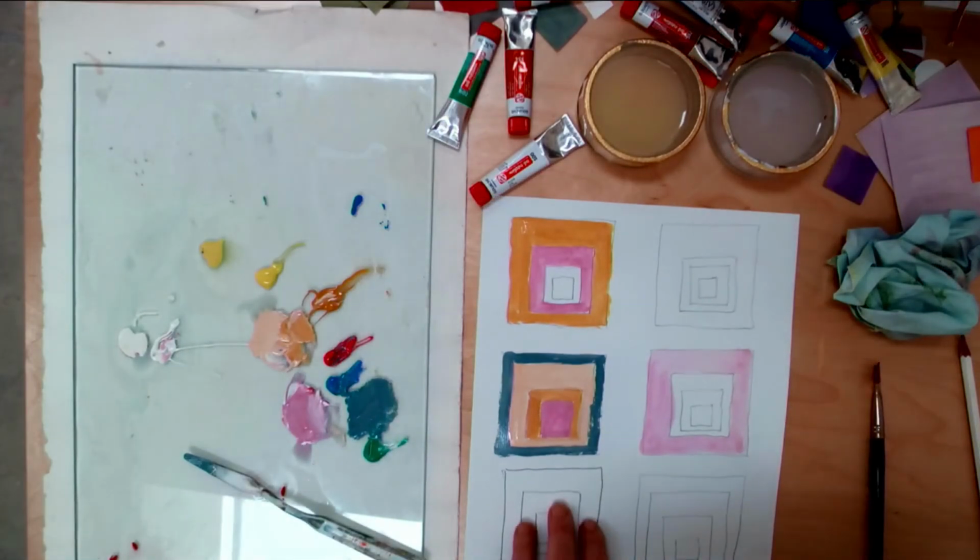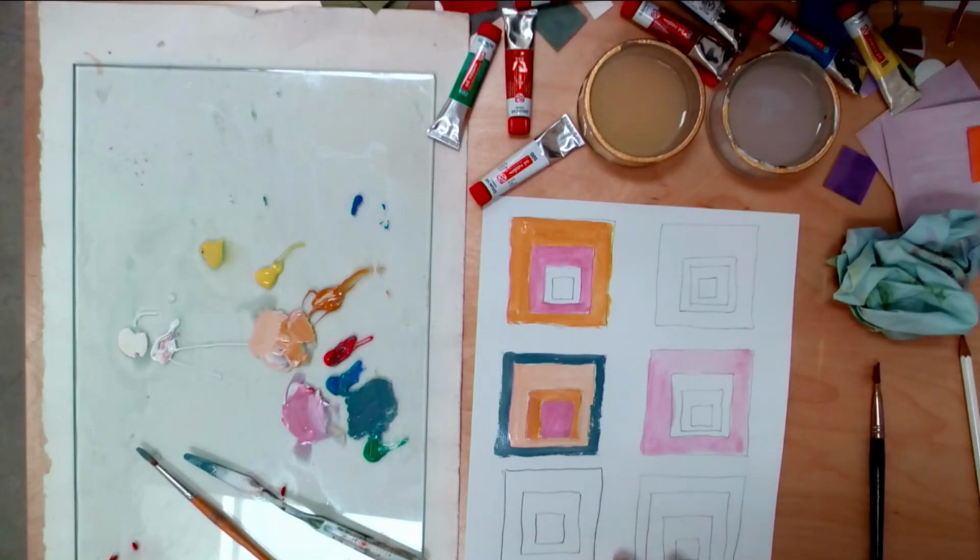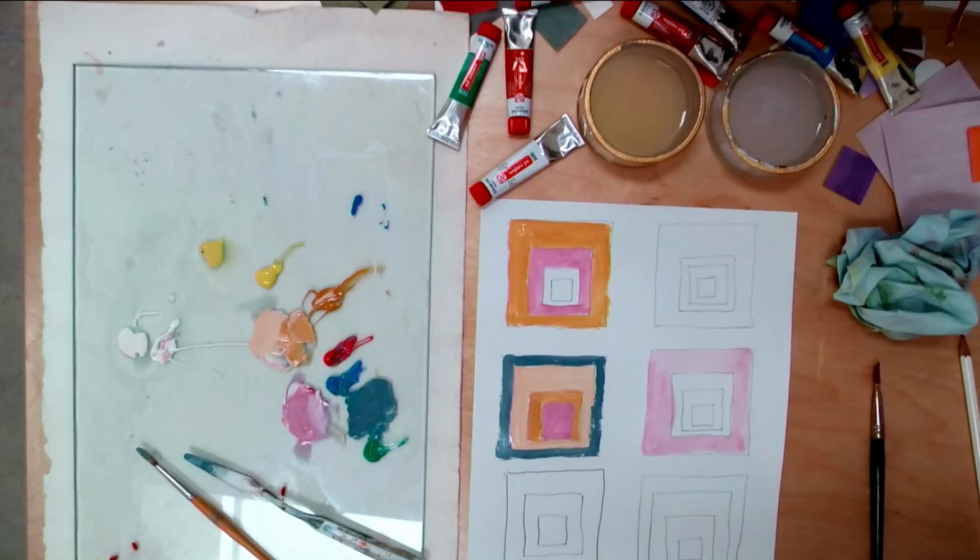Okay. I want to stop there because I don't want you to have to watch me paint these over the next 20 minutes. I'm going to stop this film, and I will have a part 2, where I will have these a little more finished, and I'll talk to you about how to start making a larger one for the finished project that you'll turn in. All right, I think that's all I have to say. That's all.